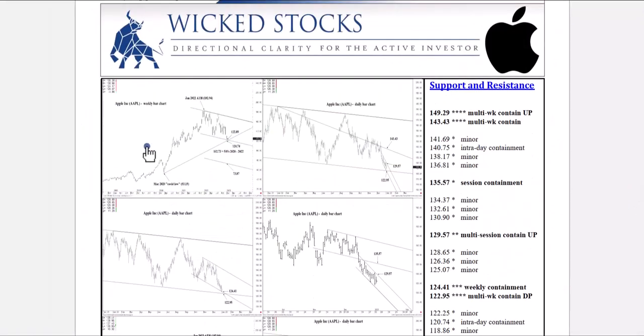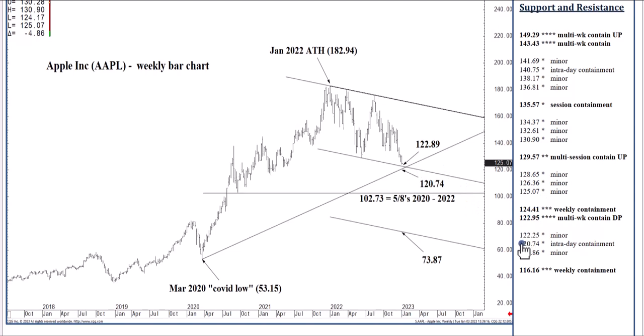Anyway, so this is the weekly chart, same area. We have 120.74 as a level I cannot ignore, a long-term rising two-thirds speed line projected off the March 2020 low, trend defining in its own right. It really is the low 120s and narrowing gradually on the weekly chart that can absorb these longer-term selling pressures. And from here, we can turn back up into the 160s, 170s over the next, possibly within 3 to 5 months, could take longer.